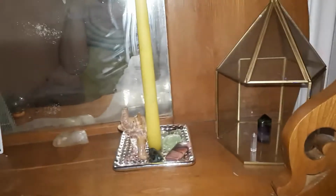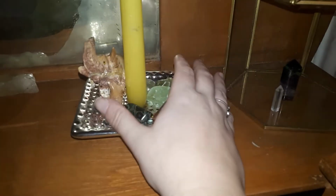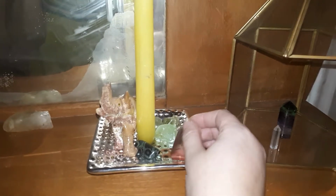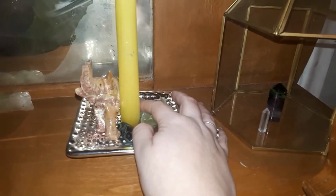I recently did a spread communicating with elephant. So I just got this little candle plate. I love dressing candles with intention. This is a new thing I've never done before that I'm really loving. So I just put some pieces that just felt elephant-y. Obviously, I've got my elephant.